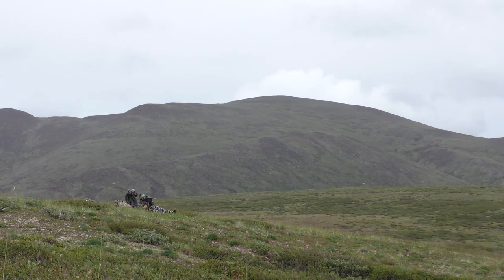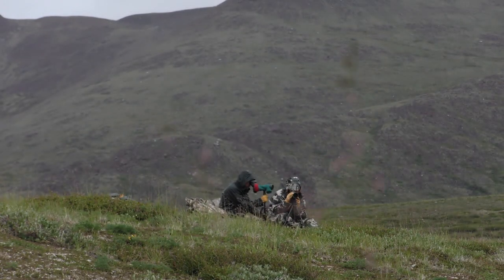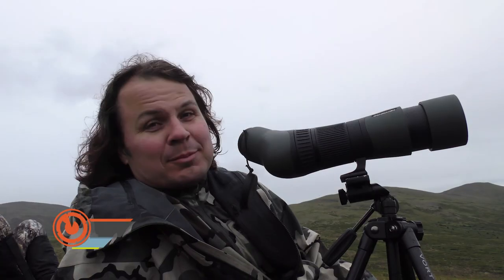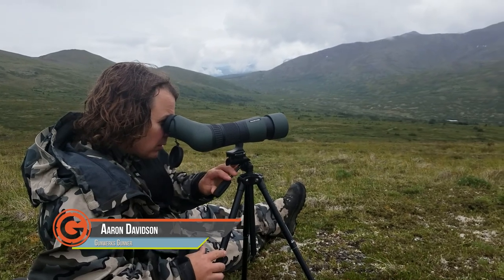Just kind of hit the top of the sheep mountain up here where we just unlimbered the optics. We're checking out some of these mountains. I guess probably got a prize just like always. First to see a sheep wins, so bragging rights for the next 14 days.